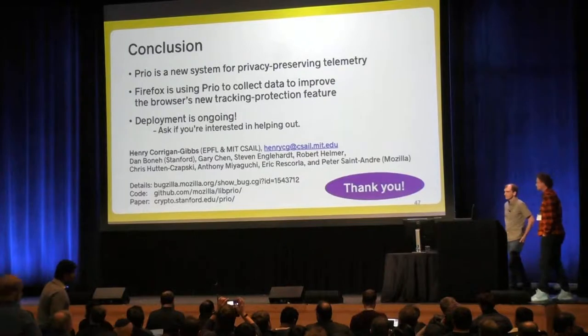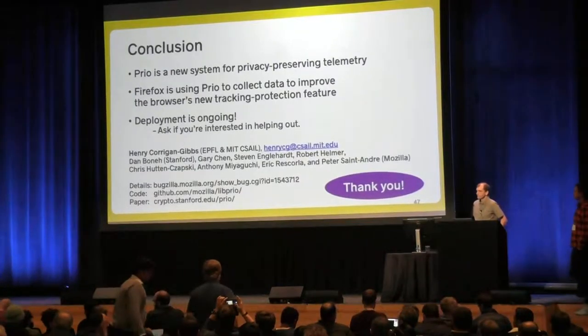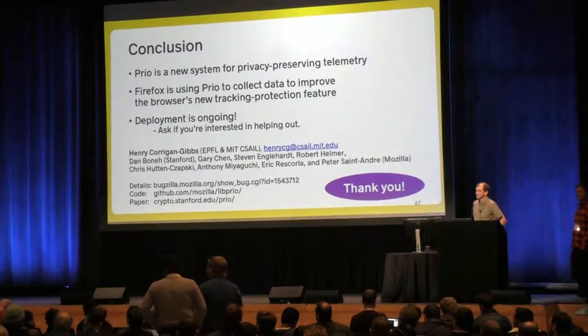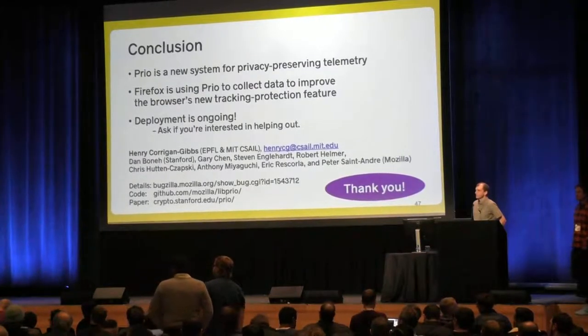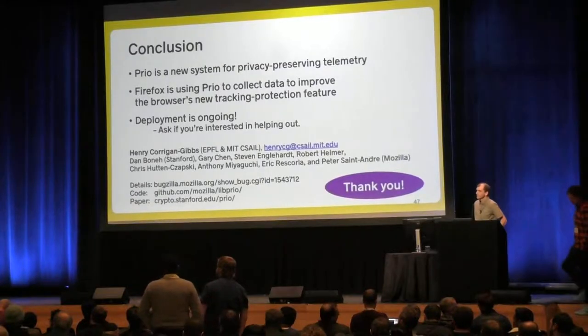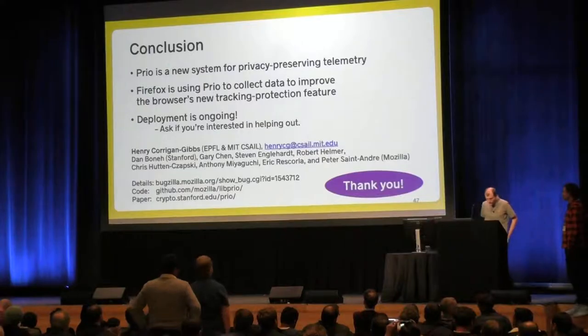Small point, maybe, but you're arguing that these two servers are independent and they're not going to collude. I just wondered if you felt that your offer of, if you be second server for us, we'll be second server for you, isn't that compromising that independence of those two entities?